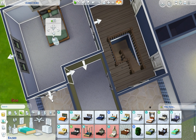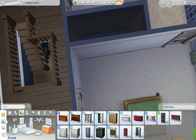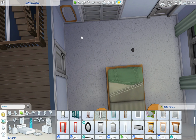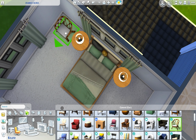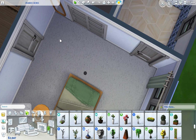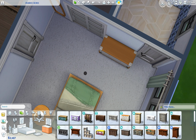This is the master bedroom and it's got an ensuite. I went with this green theme. I thought it went well with the blue walls, and so that's why I decided on doing it. You'll see a lot throughout the build that I've used built-in wardrobes, because I think they look a bit nicer and they save space. I know that they don't technically save space because they use the same amount of space as a regular wardrobe, but I just think it looks a bit more space saving.